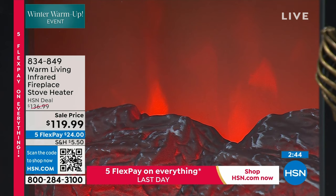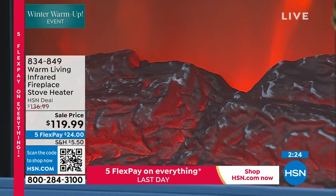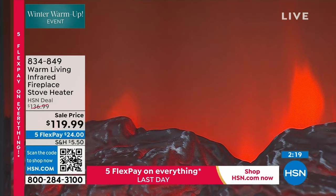And if you do get this home, you're going to notice that not just the flame effect in the back looks realistic, but the actual logs glow as well, and there's an ever so subtle little crackling noise that you'll hear if it's really quiet in that room. My brilliant and beautiful wife, Kara, wants this on when we're watching television. She insists that we have this going in the corner.